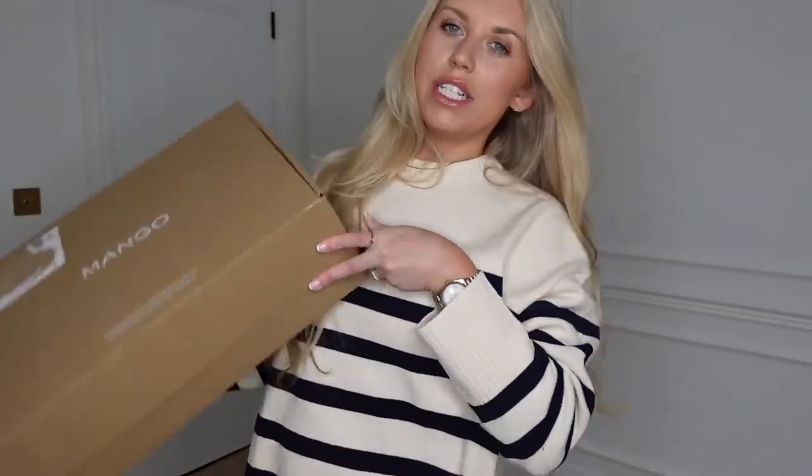I did pick up quite a few jeans from Mango. So do we do H&M or Mango first? Let's go with Mango, I suppose. So here we have it. If you don't already know, Mango have an outlet website that I quite often have a look on. You can get some real steals.